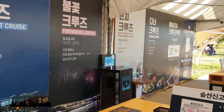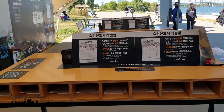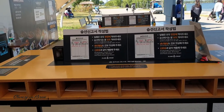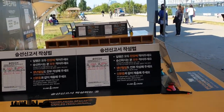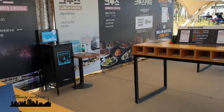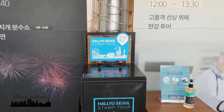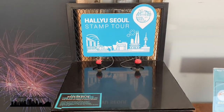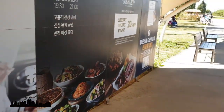And then also, before you get on, what you do is you fill out a form, basically an indemnity form, and you do have to show your ID. So make sure you have your ID on you. If you are doing the Hallyu Seoul stamp tour, this is where you can actually stamp your little book. There's always hand sanitizer available.